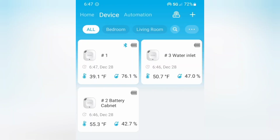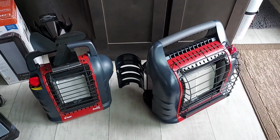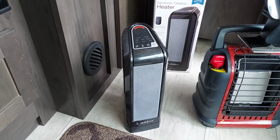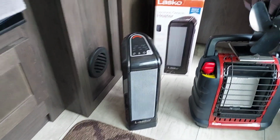Here's the app for the temperature sensors that I've placed around the RV. It shows the locations, and that way I can keep track and monitor them. Again, I use these two only pretty much when we're boondocking, and they run off those propane tanks. And then this one we use when we're hooked up to utilities and we can have unlimited electricity. I run that one in combination with the furnace.